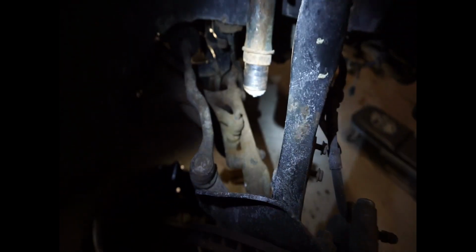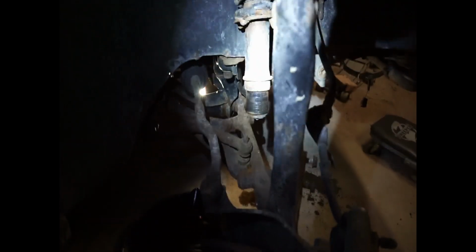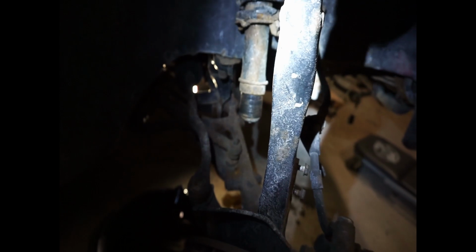You also got to take the fork off the strut. Sorry, I forgot about that. Just completely take it off. If it's not rusted on there, too bad. Some cars get pretty bad and you can't take them off. You got to take the whole coilover out, but that's the way I like to do it.